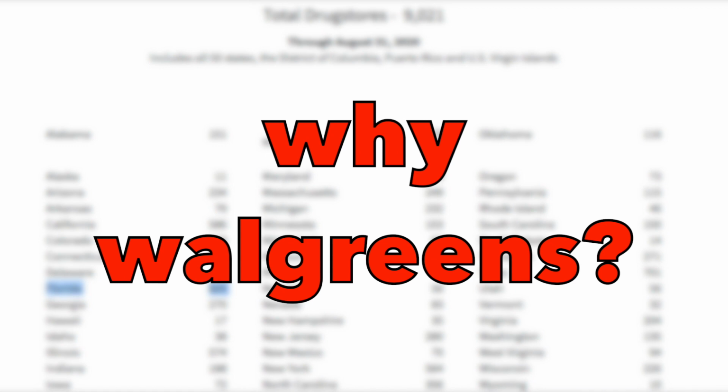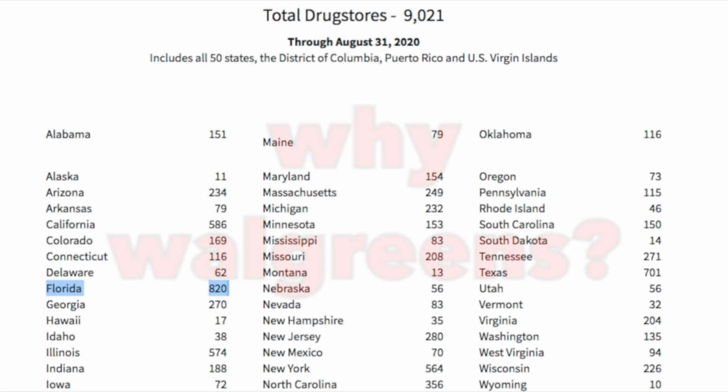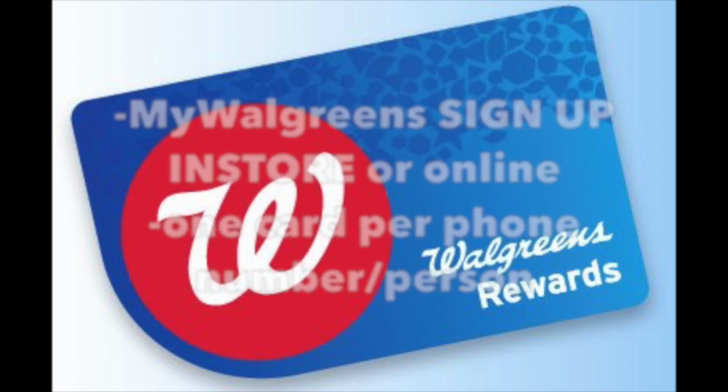Okay, so back to the tutorial. Why Walgreens? Why shop at this one pharmacy? Well, if you look on their site at the amount of stores that they have in the United States, it's just shy of 9,000. Compared to the other 2 pharmacies, Walgreens has the most. Look at Florida, 820 Walgreens. I would never be home if I lived in the state of Florida. But it's a great pharmacy and it's exceptionally evergreen. So if you live in rural small town USA, or if you live in like Orlando, lots of pharmacies where you can find lots of items to do these deals.